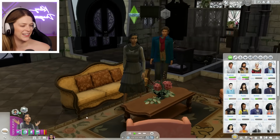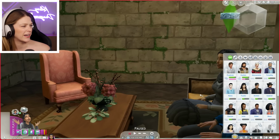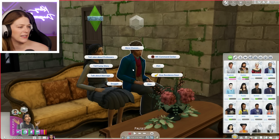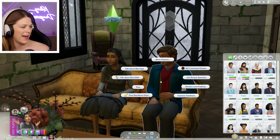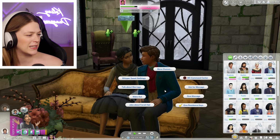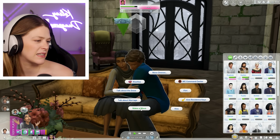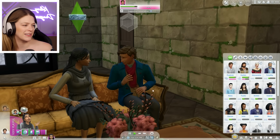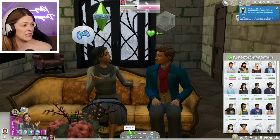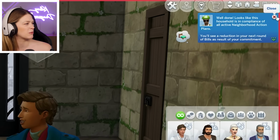We're gonna go sit together in my new and improved living room. Be like, hello, look at this cozy fire that I have. I mean, ignore that the walls are all kind of grassy and that nothing quite matches, but let's snuggle up and chat. Express our fondness for each other, whisper sweet nothings, kind of talk about marriage. What if we were to be married? This is the first time he's seeing her house too. Okay, he's seeming to react positively to the idea. Oh, the house is in compliance with all neighborhood action plans.